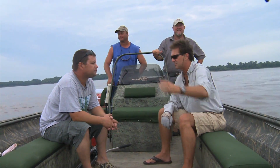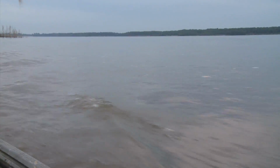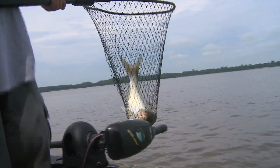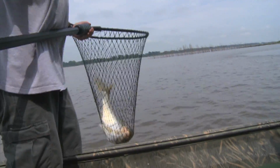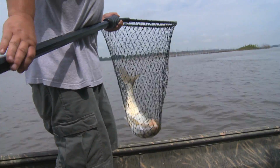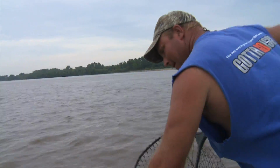As we're out here fishing, we're seeing all these silver carp jumping, an invasive species, and one just knocked into the boat, knocked himself out, which we decided to relieve him of his fillets so we could use him for bait. Oh, he got a little fight in him.